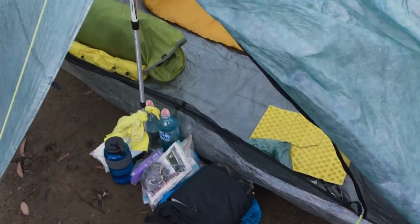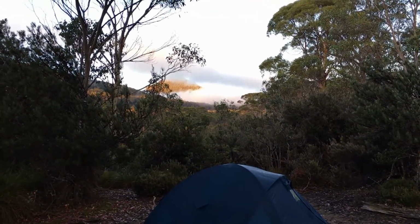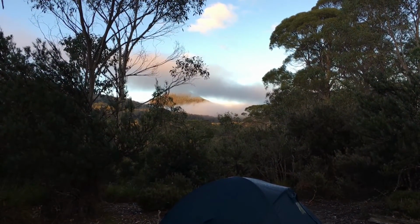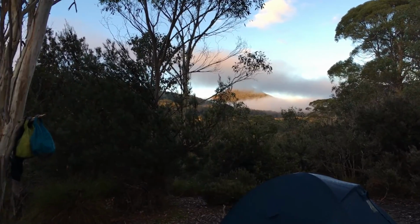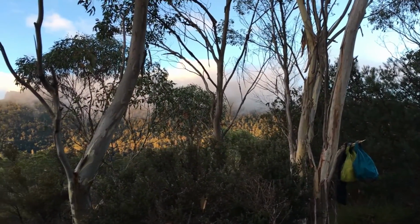So that's my setup for the night. Again, another night of rainfall. Test the tent out, and what a beautiful view. And right behind us is the beautiful river. So we've picked a fantastic spot.